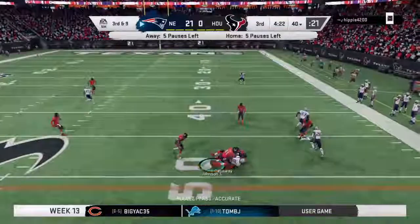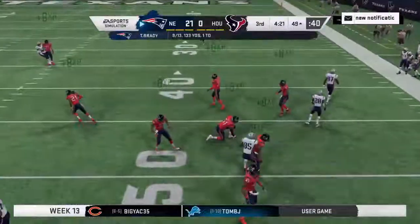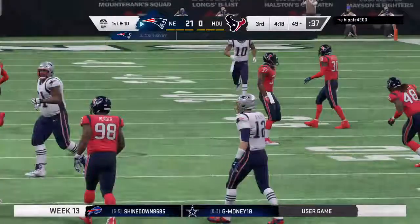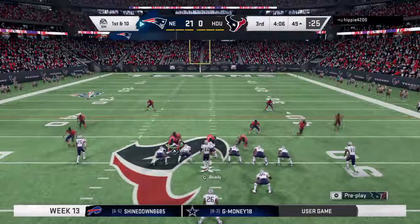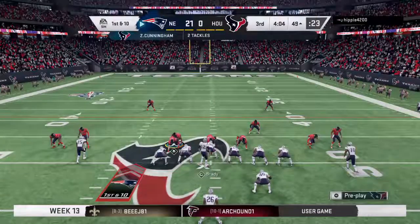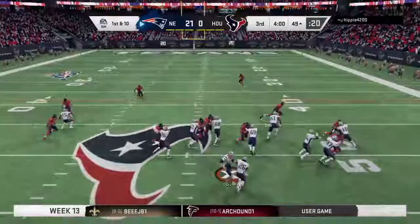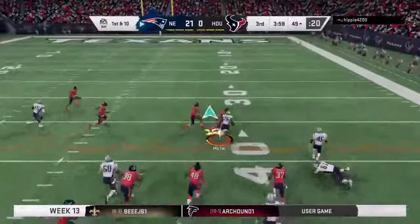He's got an open man. He completes it to Callaway. And he'll be taken down, but not before he works it past the 50. 12 yards there as they keep this drive rolling. It's another 1st down. So a 1st and 10 now in Houston territory at the 49-yard line.